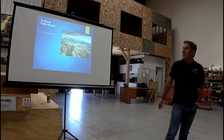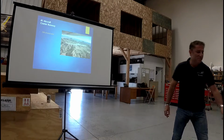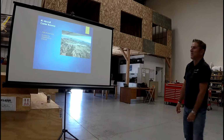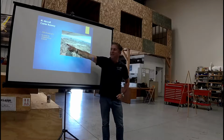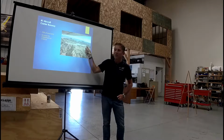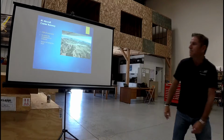Number one, the cliffs look weird. You're not used to seeing cliffs at the end of the runway. You guys are used to seeing nice flat runways. There's no room for undershoots or overruns. If you undershoot, you're going to hit that. If you overrun, you're going to go off the cliff. So it's dangerous in that sense.